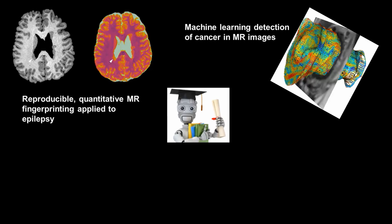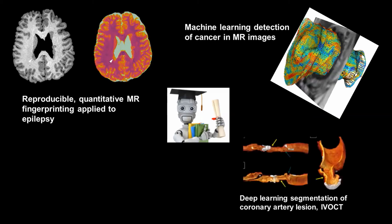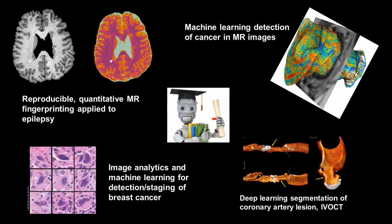Machine and deep learning is a new, really big deal in biomedical imaging. Here you see results from Satish Viswanath. He's using machine learning to detect and stage colorectal cancer. I am using deep learning to identify coronary artery lesions in intravascular OCT images. Among other things, Dr. Madabhushi's team is using image analytics and machine learning for detection and staging of breast cancer. Here is an analysis of H&E histology images.